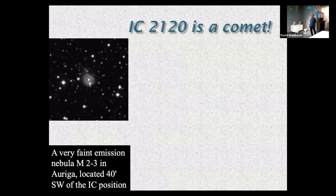This last one, I think this is the last example I have. IC 2120 was assumed to be this little nebula with a star in the center in Auriga. It's off 40 arc minutes, which is more than the size of the full moon, from the position, but it's the only thing around in the sky. So it was assumed that that was IC 2120.